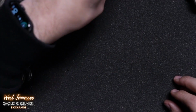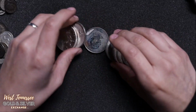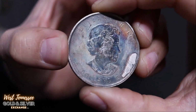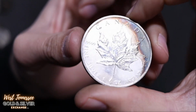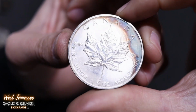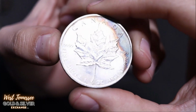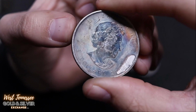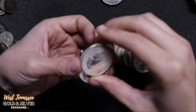Who knows? All right, up next, we got these maples that are not in the best shape in the world, but pretty cool looking. Look at this one. 2008 Canadian maple with toning all over it. Again, these were recovered from a fire. House burned down. And I guess the guys that do the demolition, or they go and see if they can fix things, they end up going in there and salvaging this stuff, and then they sell it.